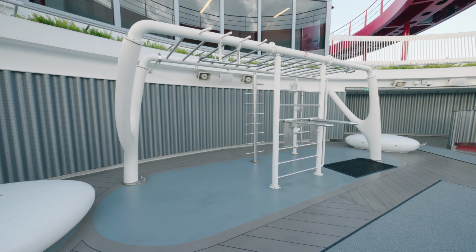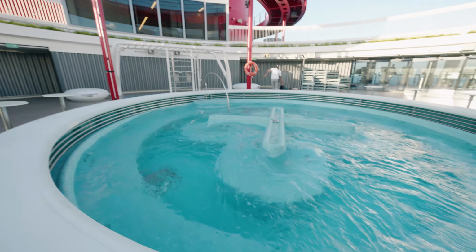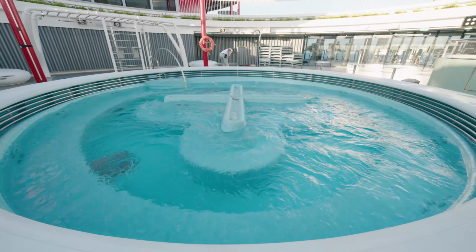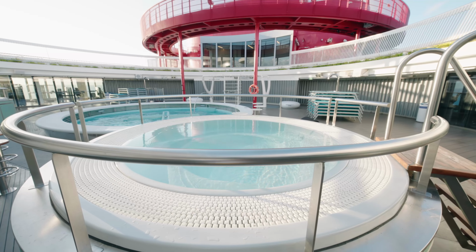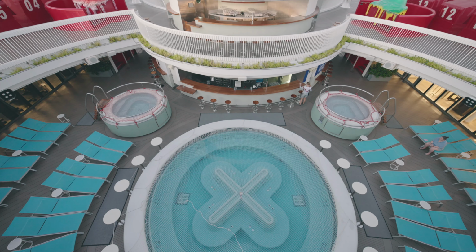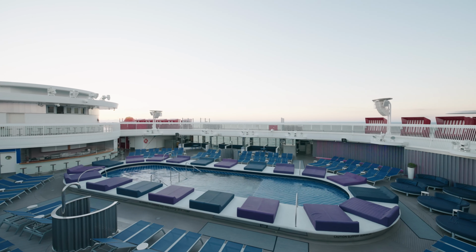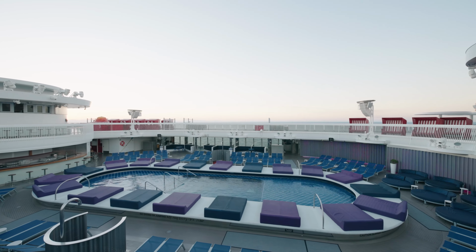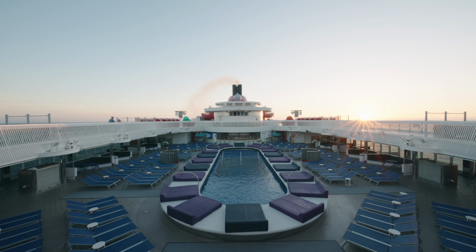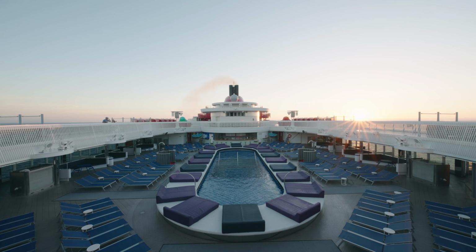Just past the gym area, you'll head outdoors and find the well-being pool, which is essentially a giant hot tub surrounded by some smaller hot tubs. There's a good amount of sun loungers here, and there's also a bar serving this pool. And beyond that is the main pool area of the ship. It's called Aquatic Club and Bar. There are comfortable day beds and sun loungers sprinkled throughout.